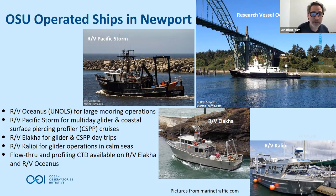close to Newport. The RV Alaka is a ship we use for day trips that we use to service the Oregon line profilers and gliders. And the even smaller vessel is the RV Calypso, which is trailerable, so we can use it from any port for glider operations during calm seas.